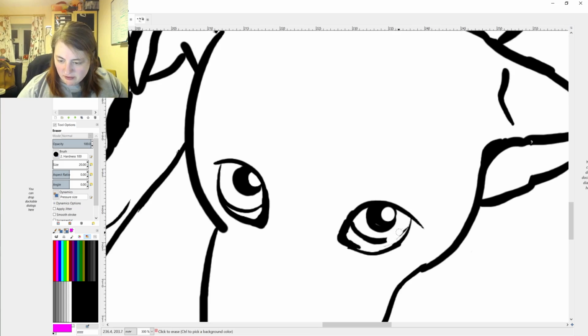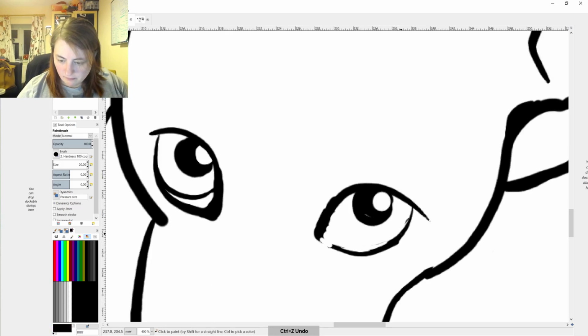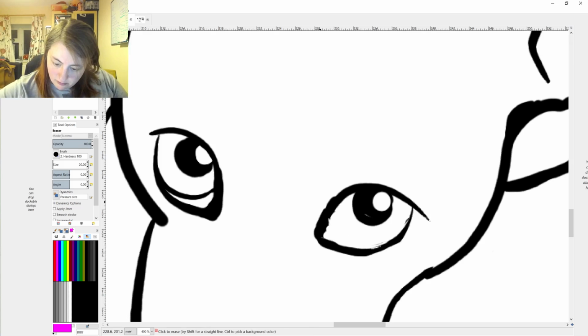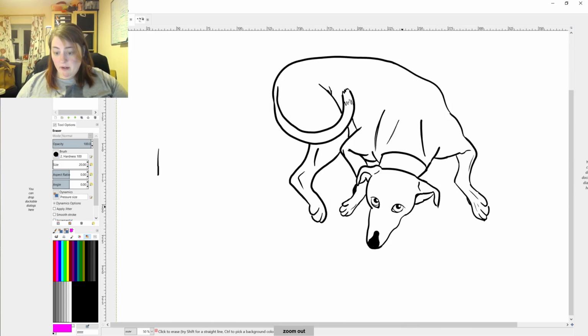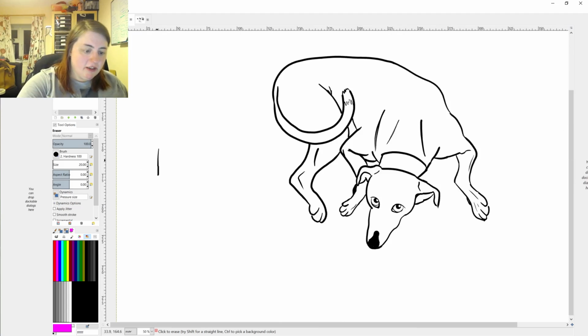That's the mistake. I've just noticed why this looks wrong. Because the pupil is not in the centre of that arc. And it should be. I'm going to... That's a lot better. Oh wow, that's better. Yes. Why is that there?